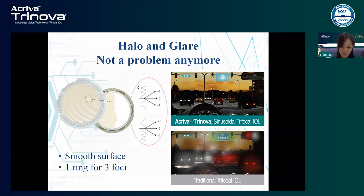When you compare the Trinova surface profile to traditional trifocal IOLs, you might see that the sinusoidal profile on the lens is very smooth, and one ring can create 3 foci, which means there are only half the ring number compared with other trifocal IOLs. Thanks to the sinusoidal design, it definitely offers less halo and glare to the patients, especially under mesopic conditions. And this is one of the reasons I choose Trinova IOL for my patients. So far, no patients have complained to me about dysphotopsia.